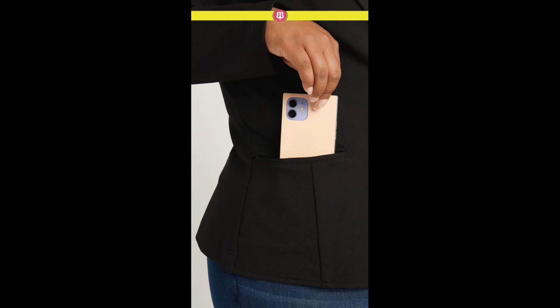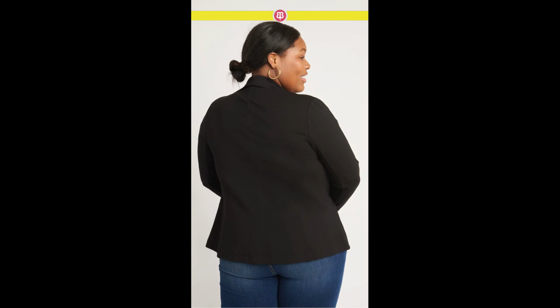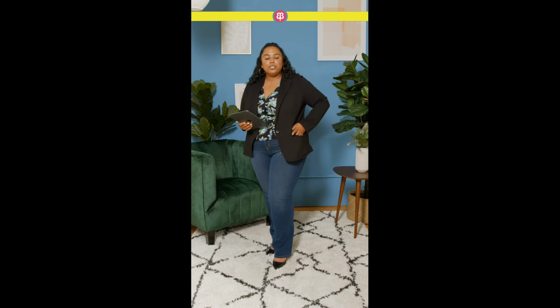I feel that way too, except for this whole tape situation in the front. But I just do find this to be incredibly comfortable. Again, I'd mentioned I don't like a redundant fabric situation, but in this particular fabric, it isn't bothersome because it is just so stretch. It can move with me.